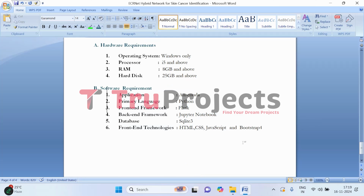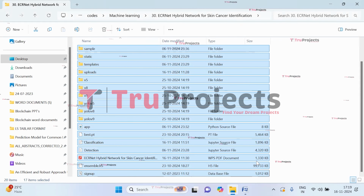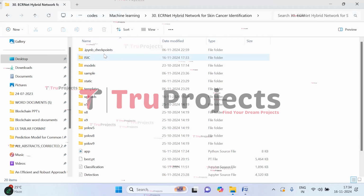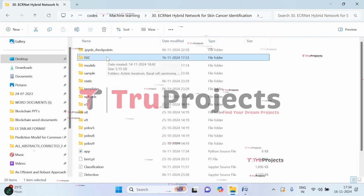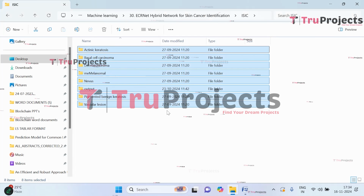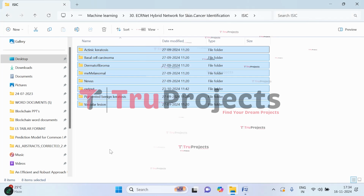Now let's execute. To execute, we need to open the code folder of the project, which contains the source code files. So these are the source code files in the code folder of the project. Let's understand how they will be used in the project. Here in this ISIC folder, we have the dataset used in the project. These are the 7 different types of skin cancers that are used to classify the skin cancer.